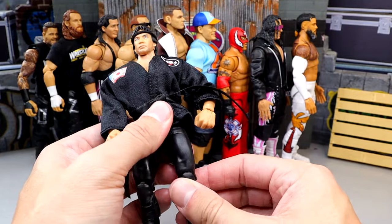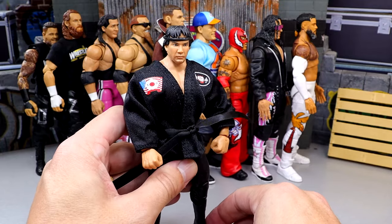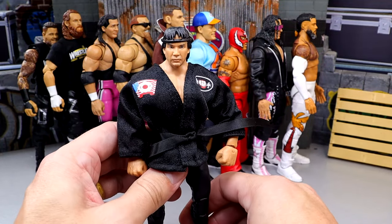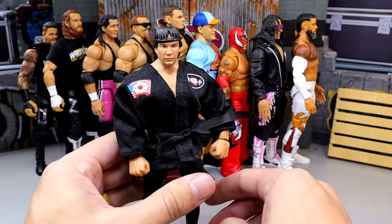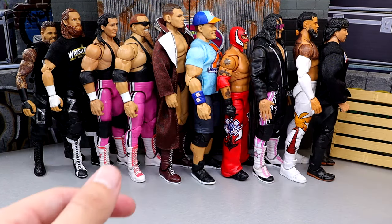I think he's very poseable. My legs are pretty loose, though. It's very, very loose, and he just looks so small on the bottom half. But I don't know. It's not the most exciting figure. I still like it, but he has really loose legs. He looks pretty tiny down there. It's kind of hard to explain, but I don't hate the figure. I think it's solid. It's got some good additions. I like the gi and stuff, but that's where Ricky the Dragon lands this year.